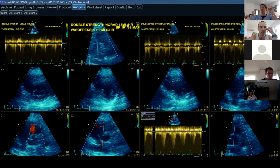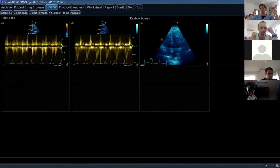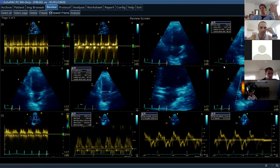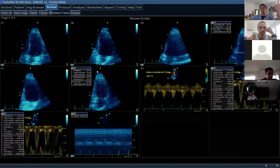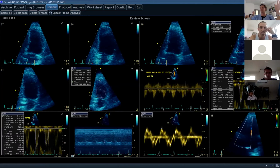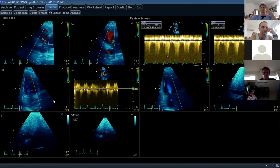And then the other view would be, if you've got the parasternal long axis, we've also got what's known as the apical long axis. What's another word for the apical long axis? Like a 4-chamber. Three chamber. 3-chamber. So yeah, nice, thanks, Johnny.